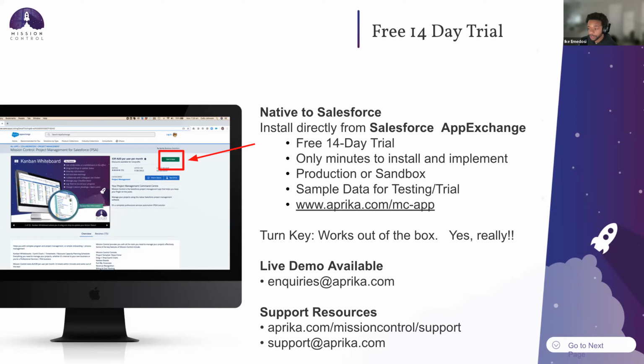Does it work out of the box? Absolutely. And if you would like a live demo with me or some of my account executive counterparts, go to the inquiries at apprica.com, look it up. And for our support resources, it's there too, apprica.com, Mission Control support, as well as support at apprica.com. Try us, challenge us, and I promise you, you will be impressed. And if you're confused, have any questions, challenge the support, challenge me. You're going to be impressed.